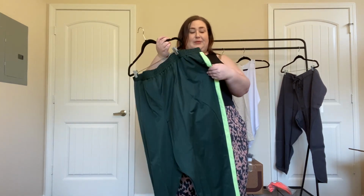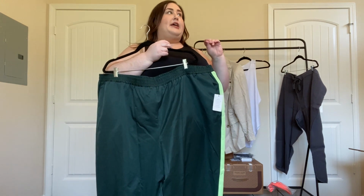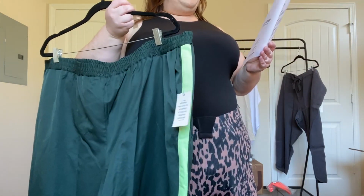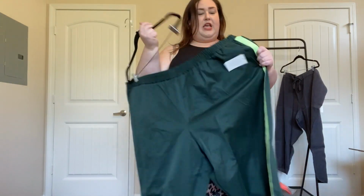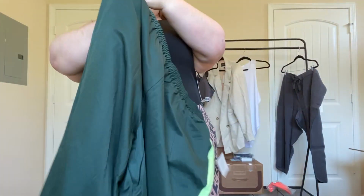Okay, now I asked her for some comfy pants, and I have a feeling these are not gonna work, either pair, because neither of them are stretchy materials, and it's happened before. The button gut is too much for some of these. So this one is from Eloquii. It's their side stripe jogger pant, in this green with limoncello stripe. Size 28. The waistband is obviously elasticized, but the material itself is non-stretch. So I will attempt, but I don't have good feelings about this one.